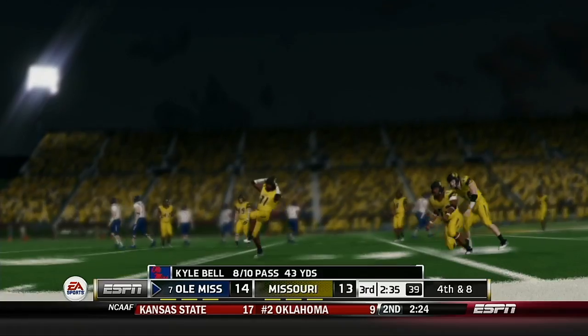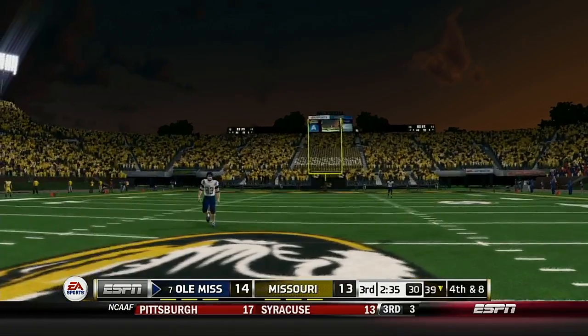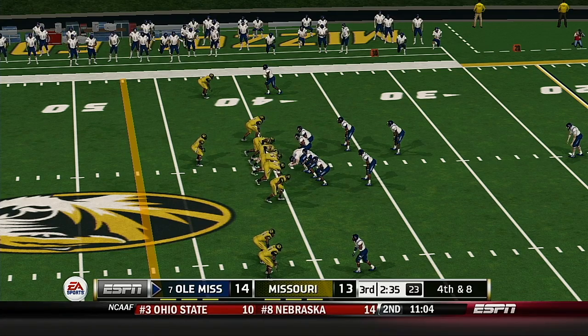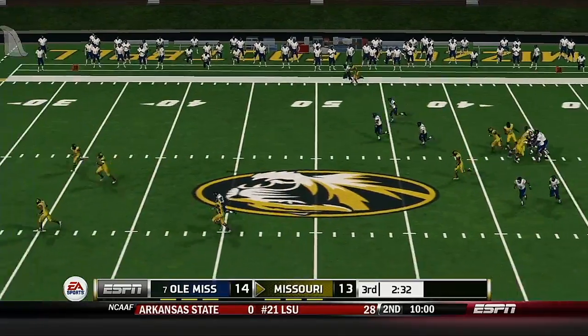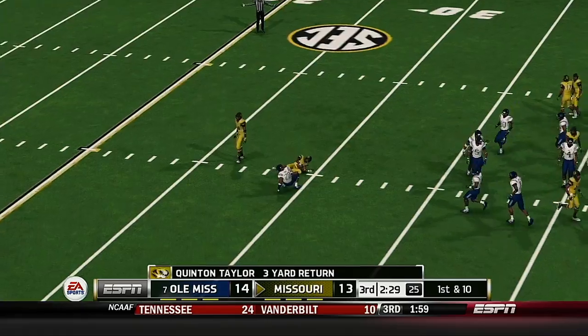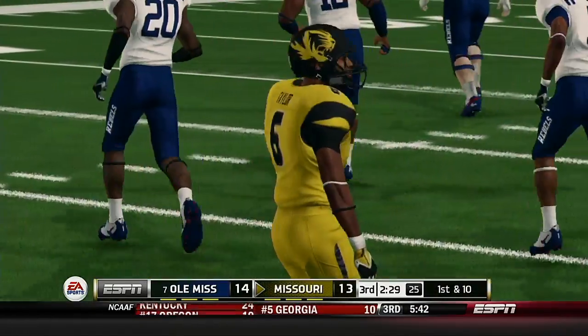Throws this one away, and they're going to have to bring on the punt team. It was a good hold by the defense on third down. Now their punt returner will get a chance to make something happen. Lawrence to punt. And he gets just a little on the return. That time the coverage was all over.